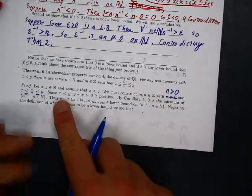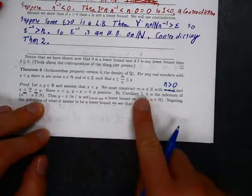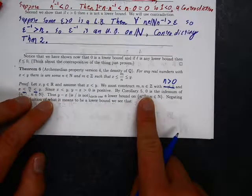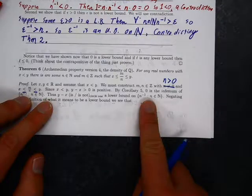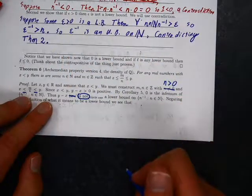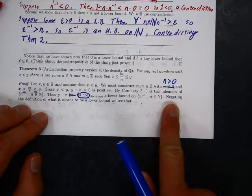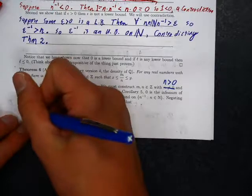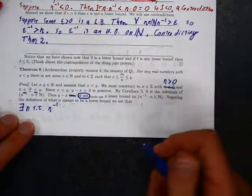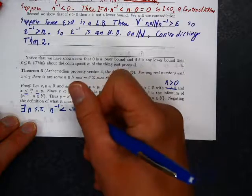Well, let's see. Since x is less than y by assumption, that means that y minus x is bigger than 0, is positive. By corollary 5, 0 is the infimum of the set of inverses to natural numbers. Since y minus x is bigger than 0, could it possibly be a lower bound on this set? Well, no, it couldn't, right? It's bigger than the greatest lower bound, so it can't possibly be a lower bound itself. So if you negate the definition of what it means to be a lower bound, we see that there exists something in this set, so there's a description of something in the set, so that this is less than y minus x.